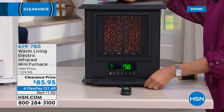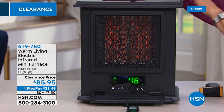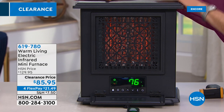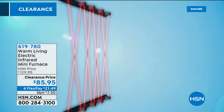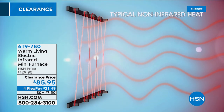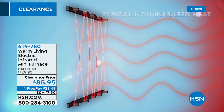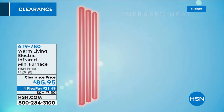Because some people might be wondering, well, what's so special about infrared? This heater alone, I know it may look small, but this will heat a room up to 1,200 square feet. Now, very, very few rooms are that big, but this is your space heater. This is how a space heater works. It's going to heat like 2 to 3 feet around you. It's going to warm your legs and your feet, maybe.